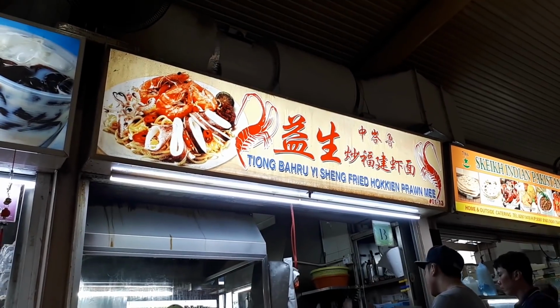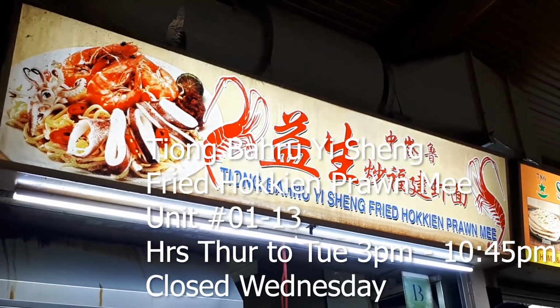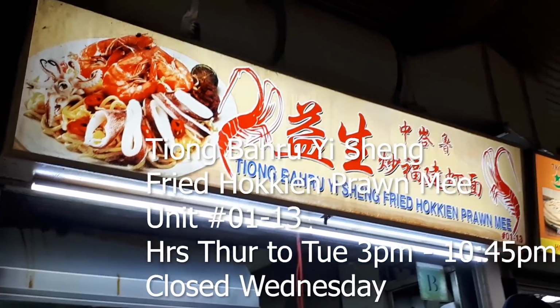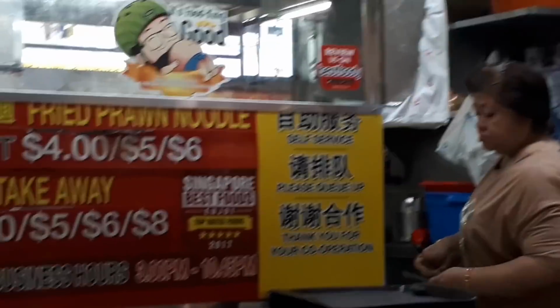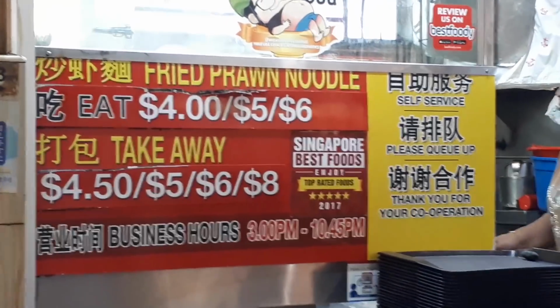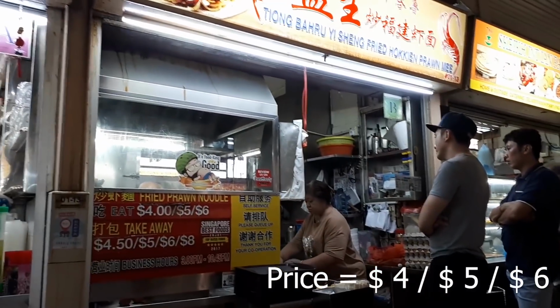One of the popular shops here at ABC Food Centre is this shop called Tiong Bahru Yishun Fried Hokkien Prawn Mee. This shop only opens slightly after lunch, and during dinner times, the queue for this shop is ridiculous. But here are the prices for their Hokkien Mee.